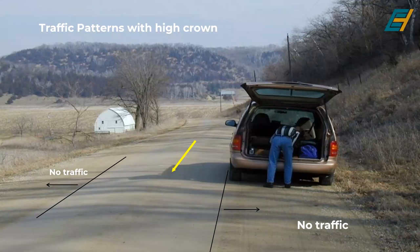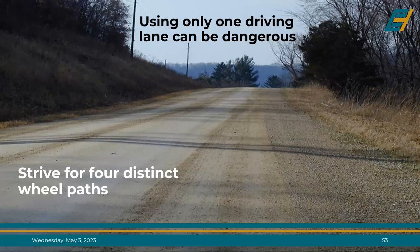Another good example, and when you're doing your road patrols, you can look at the road and see where people are driving. The people are straddling the center line on this road. There's too much crown. There's very little traffic on each side of the road, like where the car is parked, and on the other side. So again, this is a good example where too much crown drives all the vehicles basically to straddle the center line of the road, which is not good for the life of the road, and it potentially creates safety hazards.